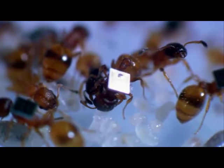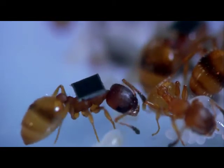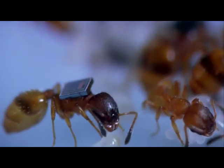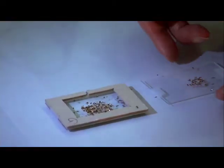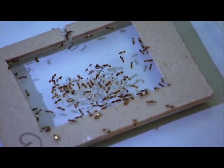Well, the chips are fantastic. I mean, they're absolutely tiny, so we can glue them on the back of an ant that's 2 millimeters long. And what the chips enable us to do is to get each individual ant to identify itself to us. By identifying individuals, Nigel can tell who collects information, how they communicate it, and how a consensus is reached.